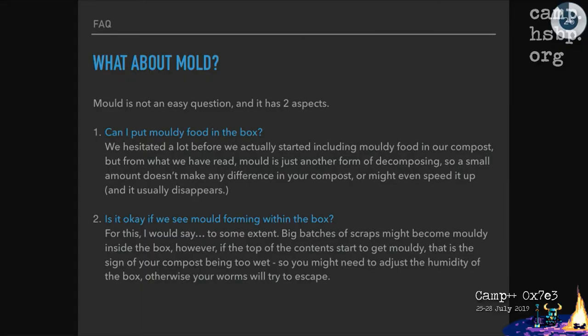And mold is another question. There should be a U in it, so it's M-O-U-L-D. Well, there are 2 aspects to this question, because you can actually put moldy food in the compost box. This won't spoil your compost. It will decompose faster. It actually has already started decomposing, and the worms just eat the moldy parts as well.